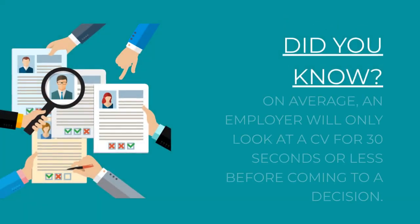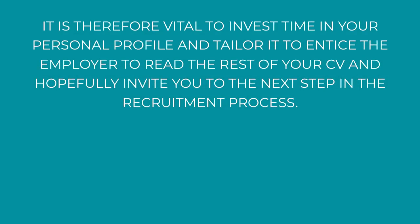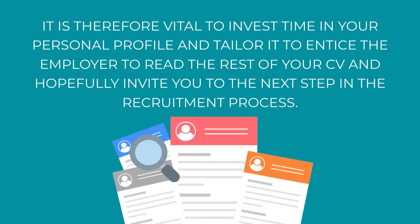Did you know, on average, an employer will only look at a CV for 30 seconds or less before coming to a decision? It is therefore vital to invest time in your personal profile and tailor it to entice the employer to read the rest of your CV and hopefully invite you to the next step in the recruitment process.